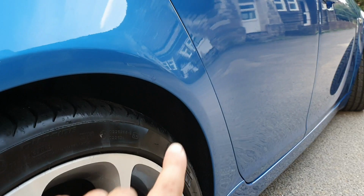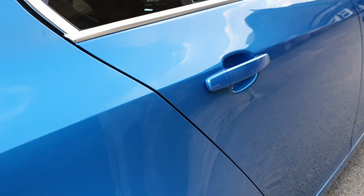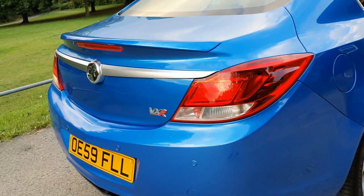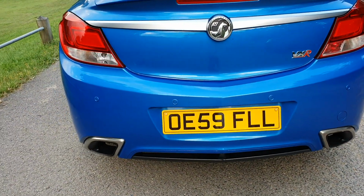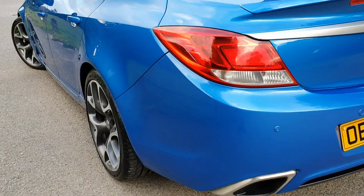Okay, so a couple of little touch-ups I've done on this wheel arch here already. Again, if I zoom in, you might pick them up. This is what I'm saying, guys. It's not going to be a brand new car, all right? Now, I mentioned it's probably had some paint work on that rear bumper. Again, it's just all about honesty, trust, integrity. We tell you how it is.